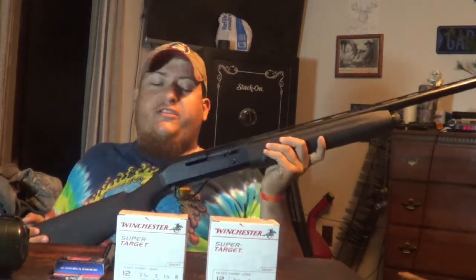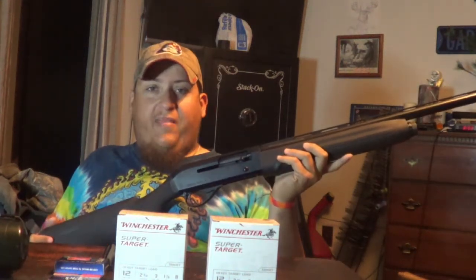I wouldn't necessarily say that it has to be a semi-automatic, and it definitely doesn't have to be a 12 gauge. You know, it could be a 20 gauge all the way down to a 410. I know a couple people actually that shoot 410s for doves.